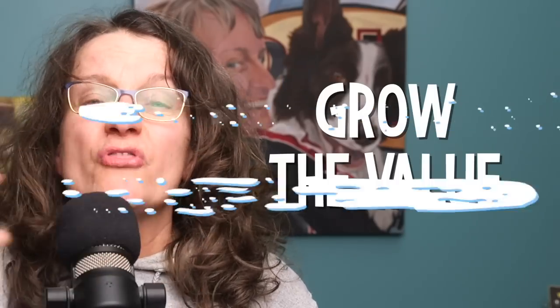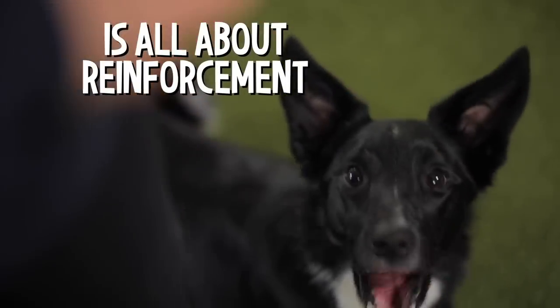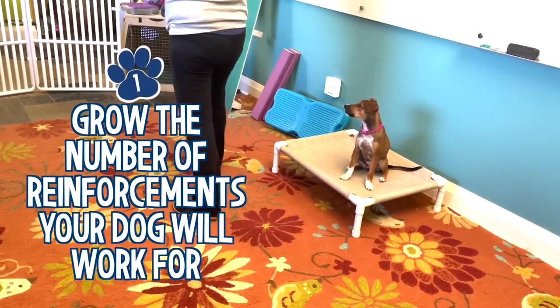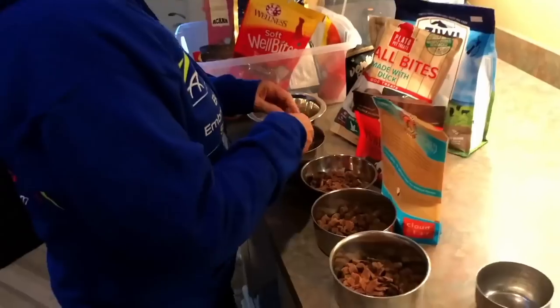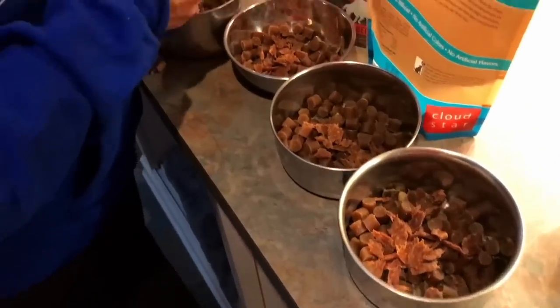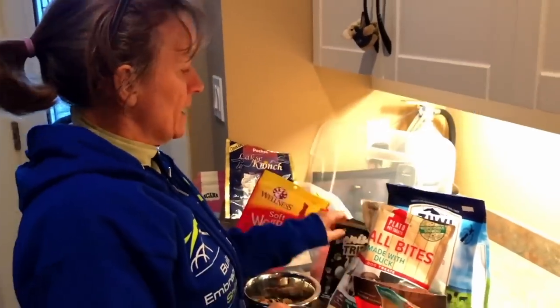And now we have to grow the value, because remember, reinforcement-based dog training is all about reinforcement. So first thing we're going to do is grow the number of reinforcements your dog will work for in the environment they are most comfortable in. So where are they like, yeah, I love playing with you. I love training with you here. Now let's grow. And that could be as simple as taking your kibble and your cheese and your roast beef, putting them in the bag with four other different kinds of food. That's it.